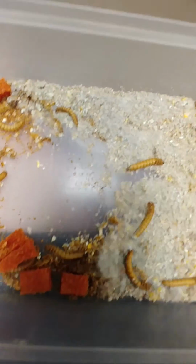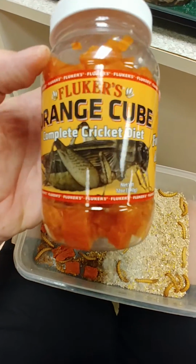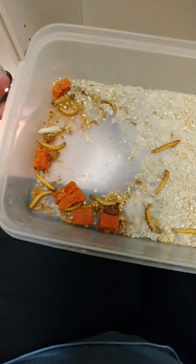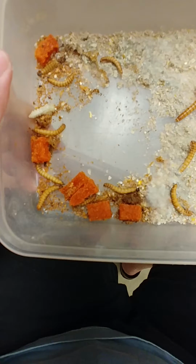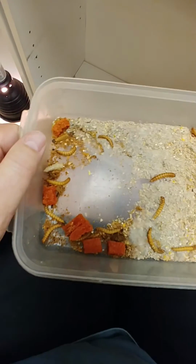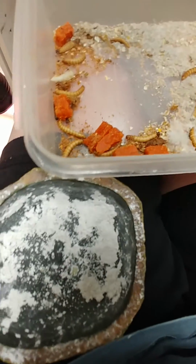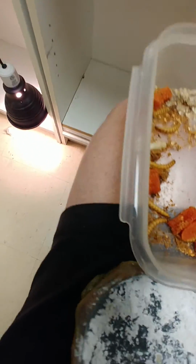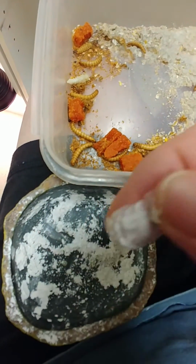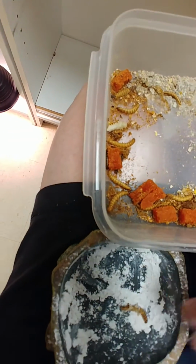I feed them. I have this Fluker's cricket diet. I get it at the pet store. People feed it to their crickets that they're going to feed as food, because crickets don't have much nutritional value, it turns out. So I use that to supplement their diet to help her be healthier. I usually grab 2 or 3 of these little guys. This is calcium powder. I get it at the pet store too. So I'm going to pick up a few of these little guys and stick them in here.